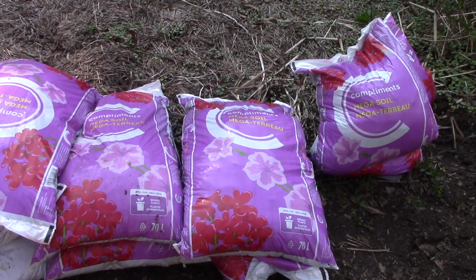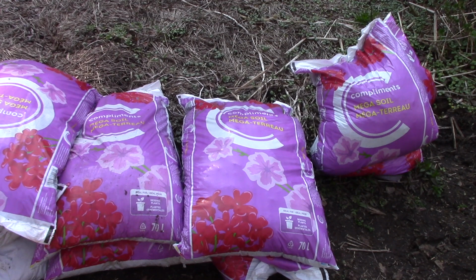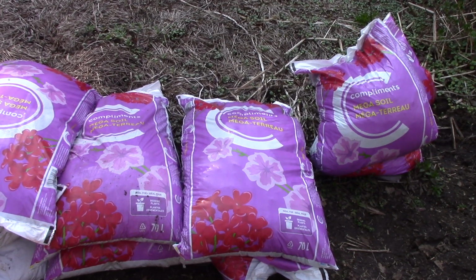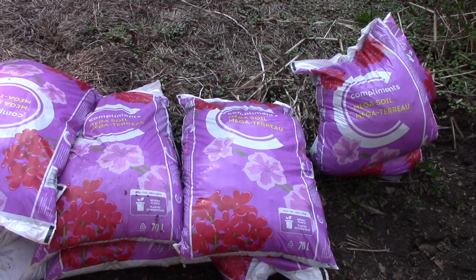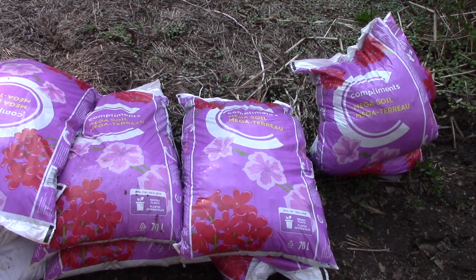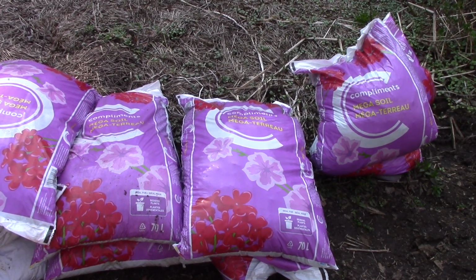Well, I was in a large supermarket the other day and I bought 10 bags. They're 70-liter bags of what they call mega soil. You see the word Compliments above the name there. That's the in-store brand name for a large supermarket chain here in Canada called Sobeys. I was pleased with the price. They were $7.99 apiece, and I paid for them along with my groceries.